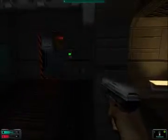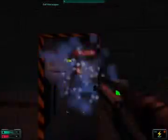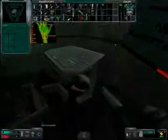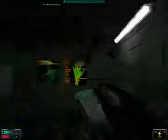Oh. What a bitch. Shooting me through a gap in the door. Honestly. Ow. Again. Well, there's not much in here. A busted up camera. Right, two of them taken down.